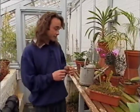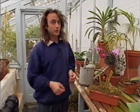But earlier on in the season, when they're not getting so much to eat, when the flies aren't so busy, you can feed them. Well, Charles Darwin used to give them a bit of steak, which seems to me quite generous, but on my budget, I give them a little bit of cheese. I found they like Edam.